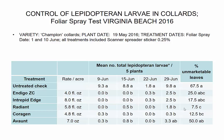I could show you trial after trial, but really the bottom line is all these materials that are a lot more IPM friendly really wipe out your Lepidopteran complex. This is just one example of a Virginia Beach trial. They work very, very well.